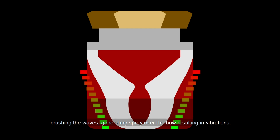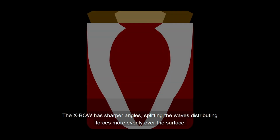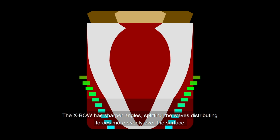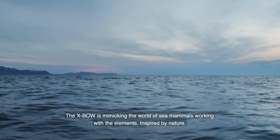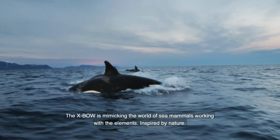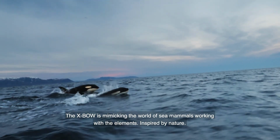crushing the waves, generating spray over the bow, resulting in vibrations. The X-Bow has sharper angles, splitting the waves, distributing forces more evenly over the surface. The X-Bow is mimicking the world of sea mammals, working with the elements, inspired by nature.